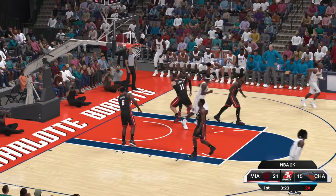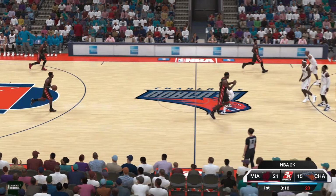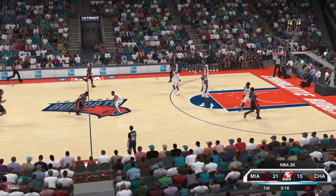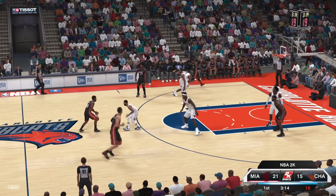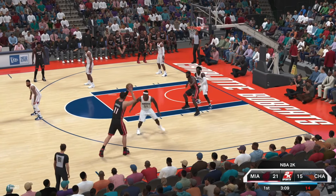Brown, good. And there's a pattern starting to take shape here. They're working it inside and getting good shots from close range. Well, I agree with you. 4 of their last 5 baskets have been exactly of that variety. Miami with the ball, following the score by Charlotte.